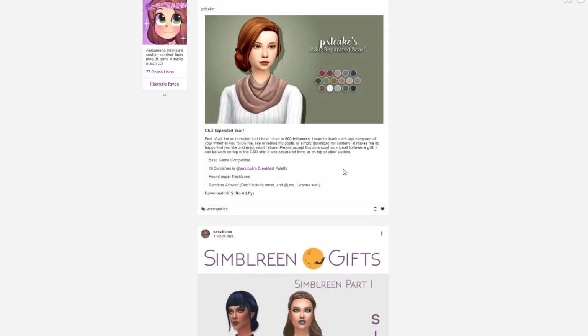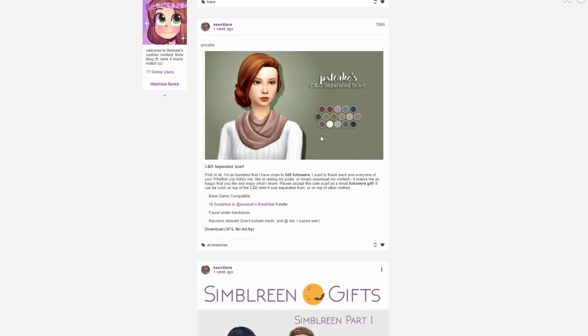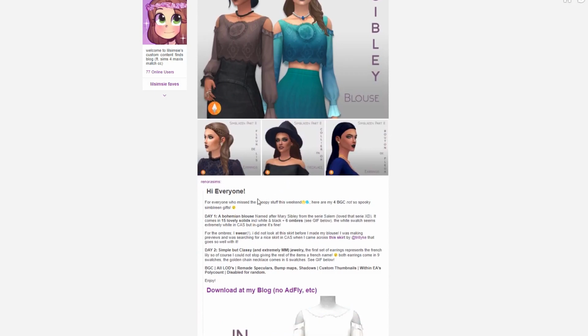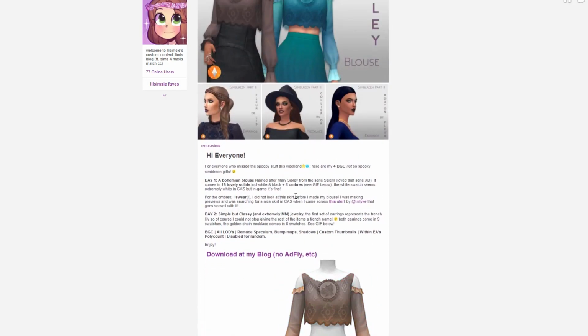All right, cool. So is this Pixel Cake? I like that name if it is. If this is seriously called Pixel Cake, I love that name. C&D, separated scarf. So cats and dogs, separated scarf. Don't include the mesh. 16 swatches. I need to make sure I'm downloading the meshes as well. So here we are with a, wow, this is gorgeous.